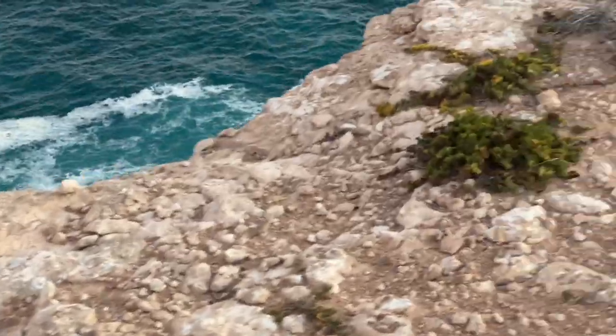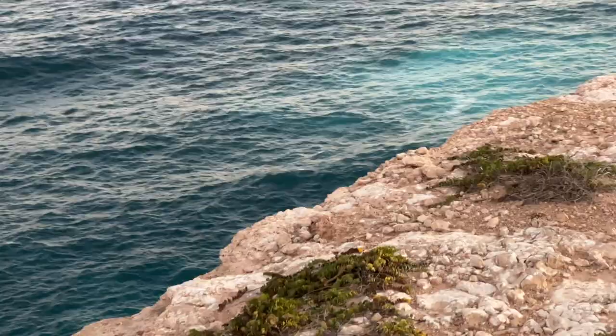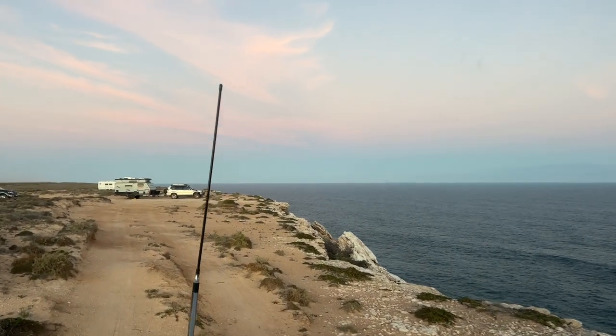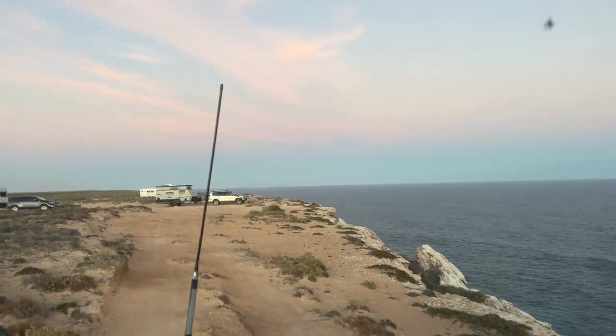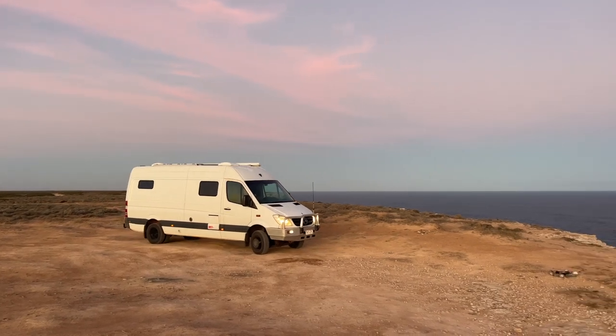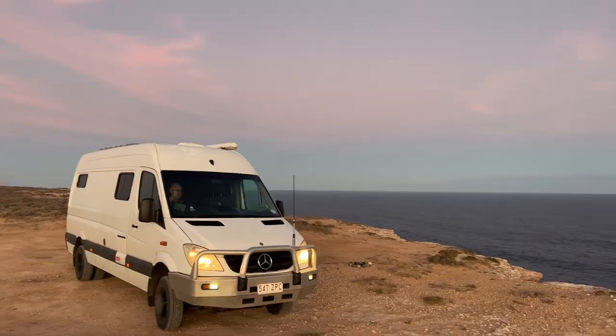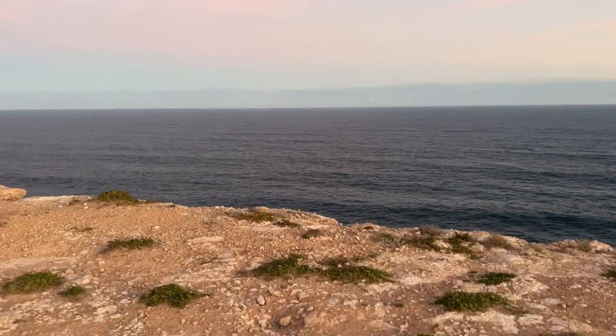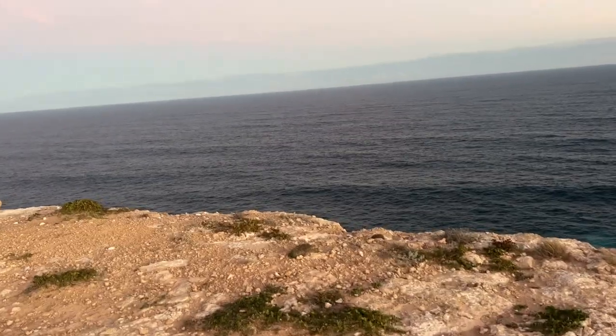Look how close we are to the edge, friends. Far out. Oh, I'm so nervous right now. I know. See, the cliff's falling away, Nigel. Oh my God, I've got my eyes closed, friends. Look at this, guys. I don't know how close I'm going to be able to walk to the edge of this cliff.